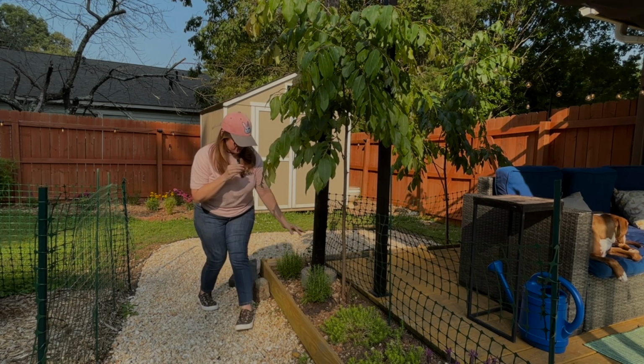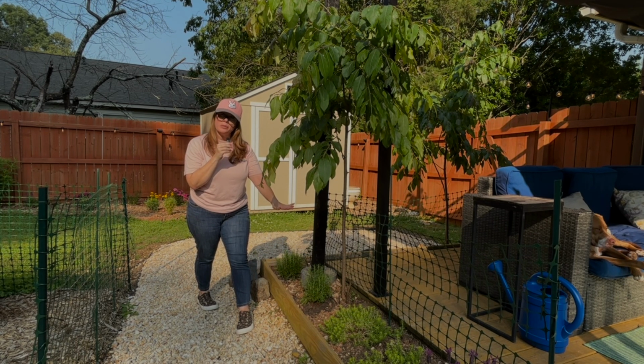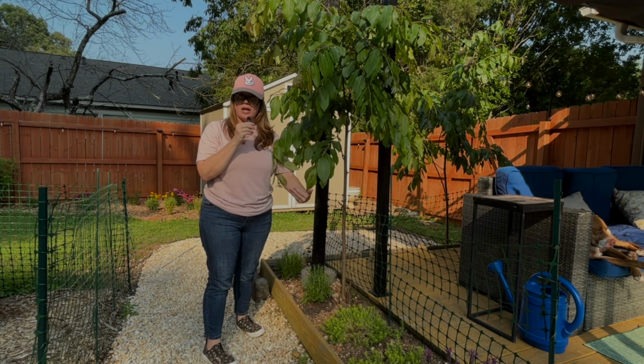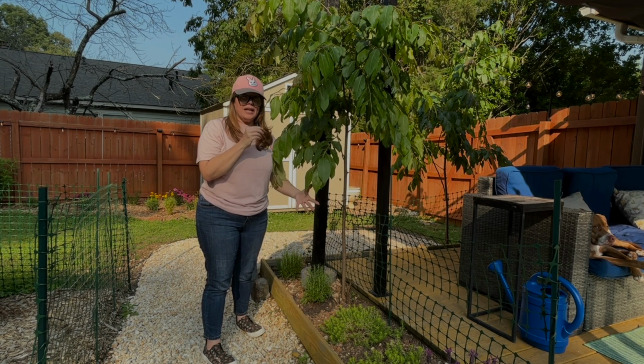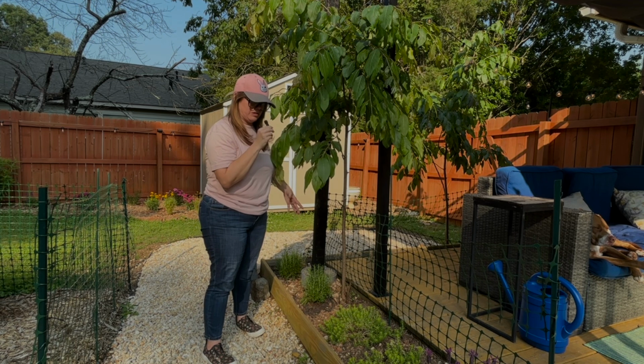I've got some barbecue rosemary. It's looking really healthy. It's all clay soil. We hired a friend who's a contractor who built our deck, and he dug out a lot of the clay that was under the old deck. So I used that clay to fill in the beds. I didn't know it was going to be so crappy.